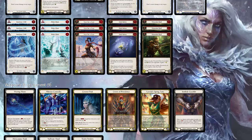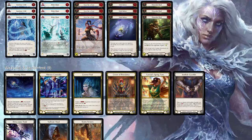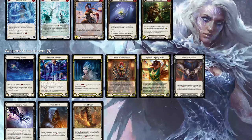It's running eight Aether Ice Veins, a pocket of a pair of yellows in there, wedged between obviously the three of blues and reds, which most of the Icelander players are bringing to the party. Your Scar for Scars, obviously some Sink Belows for defensive capabilities, Epots, Frost Hexes, and Channel Lake Frigids. Those are going to be something to take note of, as those are going to get some work done for sure.